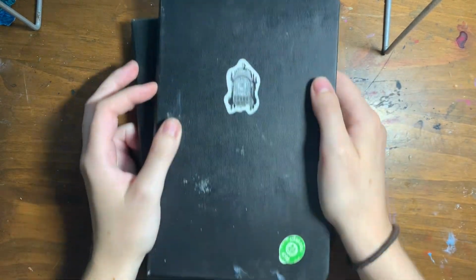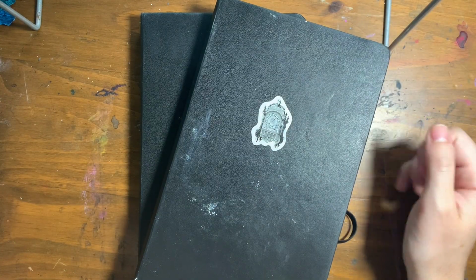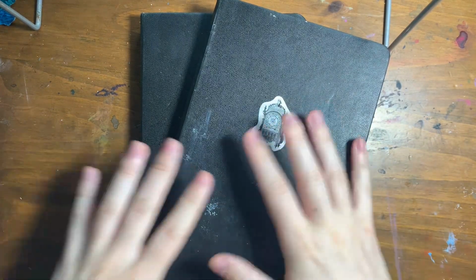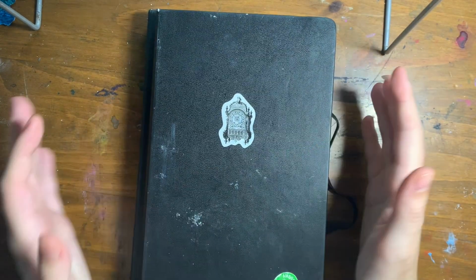Hello. Today I'm going to do a sketchbook tour of two of my sketchbooks. These are from when I was in second year and third year of art school. And I will be honest, these are not my favorite sketchbooks that I have completed. They are a little bit all over the place.